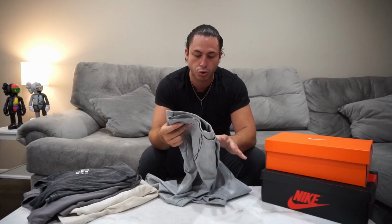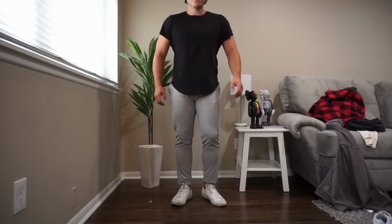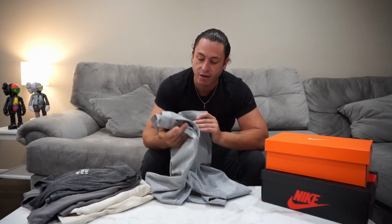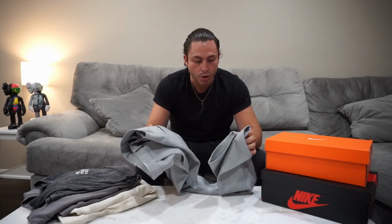Again, like I always say, neutral colors is the best thing to do. You can literally match it with anything. You can't go wrong with it. These were also $20. I've actually worn these already. You can always put together a really good outfit with this.